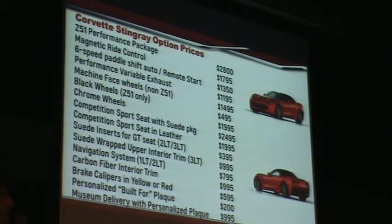The navigation package, because you have a standard screen, is a lot more affordable at $795. And what else? We have the personalization plaque on here, $200. But again, all this information is available at the dealership.